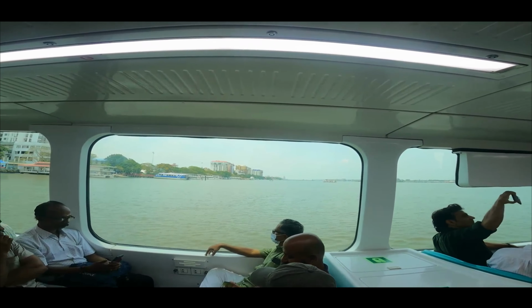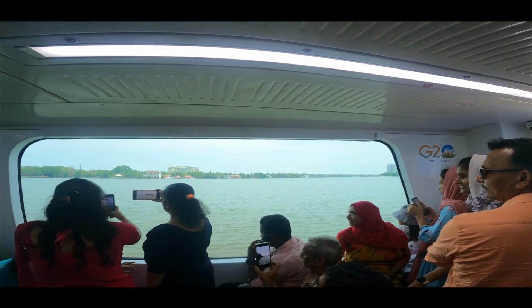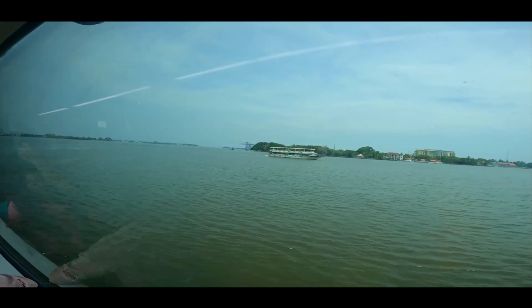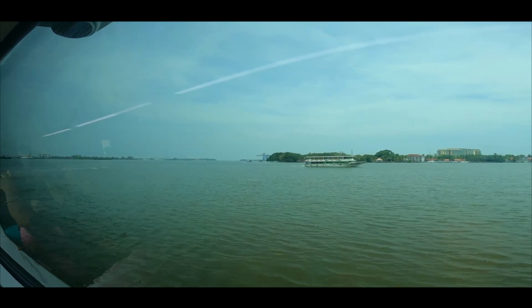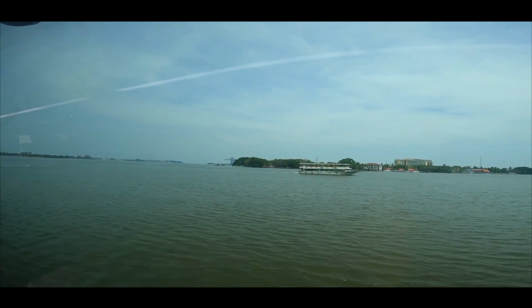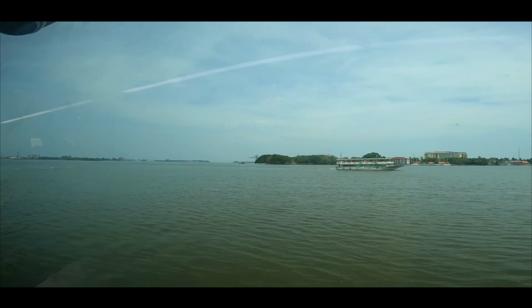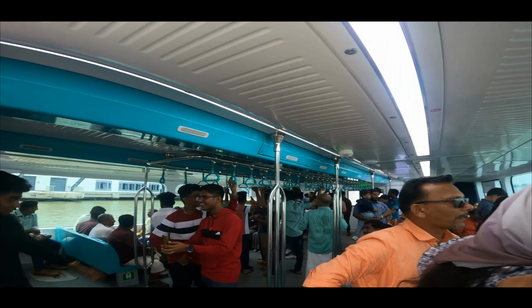Now, we are traveling through the Vembanad Lake and we can see High Court and Vypin, Bolgatty, everything from here, Fort Kochi, Mattancherry, everything from here. This is one of the best viewpoints and now we are almost at the center of the Vembanad Lake. And from here we can see the beauty of the Chinese nets, Fort Kochi beach, everything. Around 20 minutes we need to travel from High Court to reach Vypin. So let's watch and enjoy.